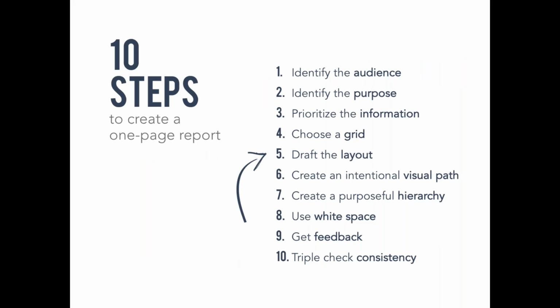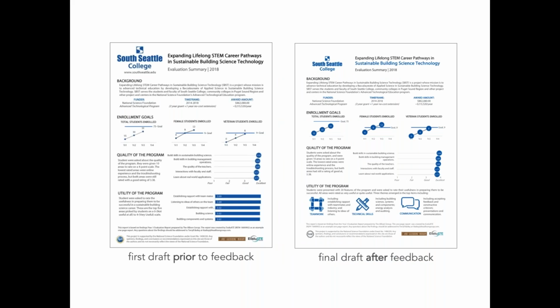So like most things, the steps to creating a one-page report aren't as linear in practice. With the feedback from the client, we had to go back to step 5 to redraft the layout. And if you do that, you want to make sure that you continue through the other steps, creating a visual path, rechecking your purposeful hierarchy, and reallocating your white space. So sometimes this can be a little loop until you get it to where you want it. So here you can see our first draft prior to any internal or external feedback, and then our final draft after the feedback.